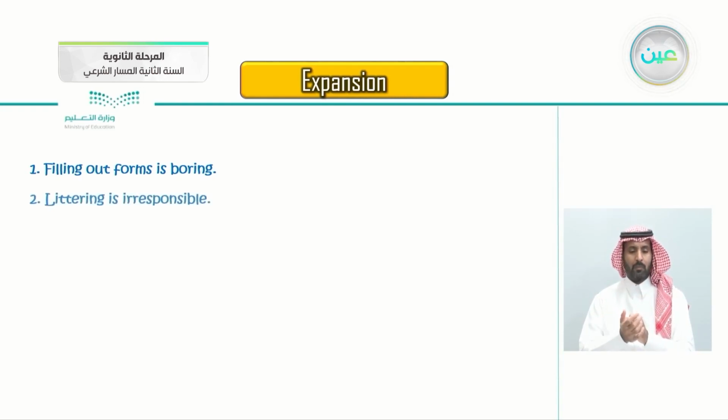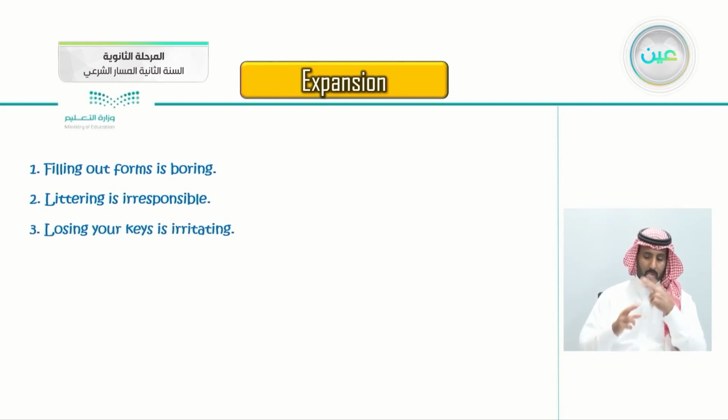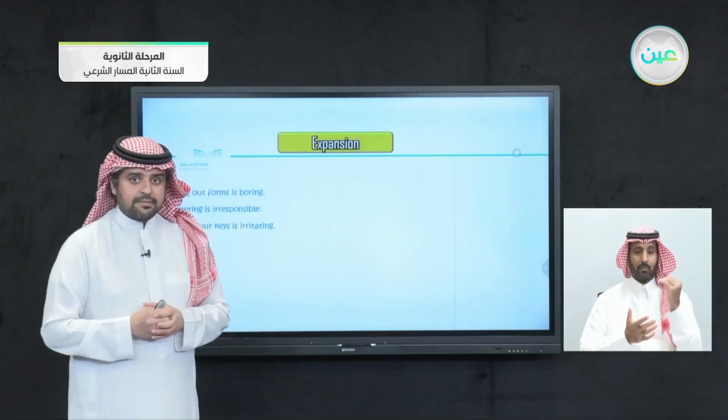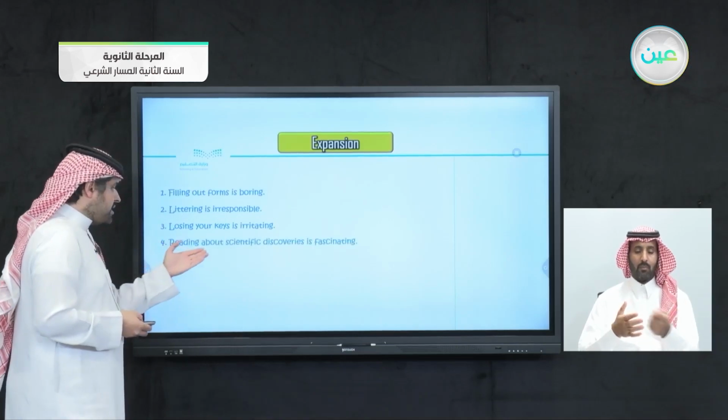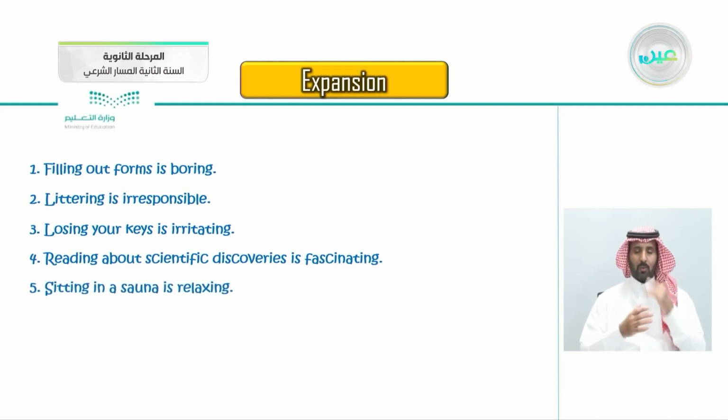Yes, very good. Number 2, littering is irresponsible. Littering, which means throwing trash in the street, is irresponsible. Number 3, losing your keys is irritating, just as the example. Can you give me a fourth sentence? Very good, I've written here, reading about scientific discoveries is fascinating, which is true. Number 5, sitting in a sauna is relaxing. Sitting in a sauna is very relaxing. Can you give me a sixth sentence?